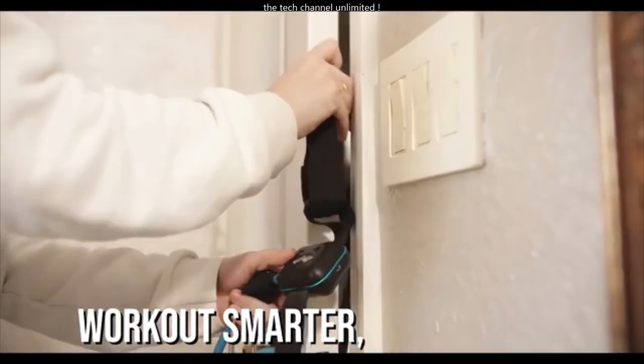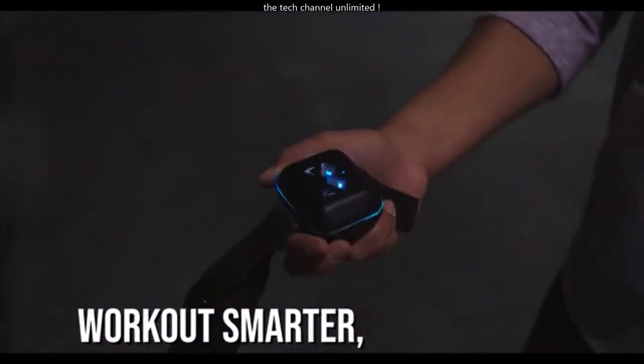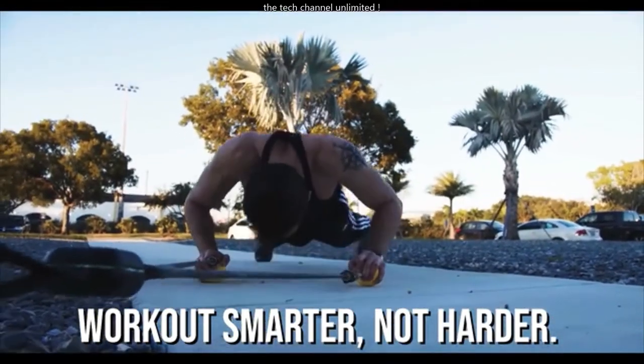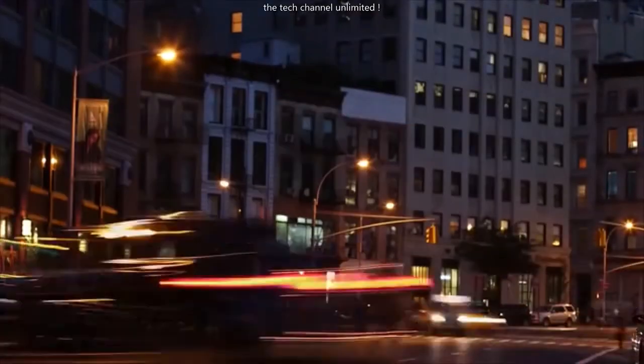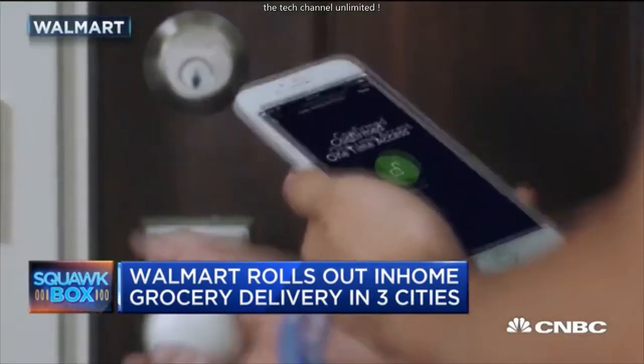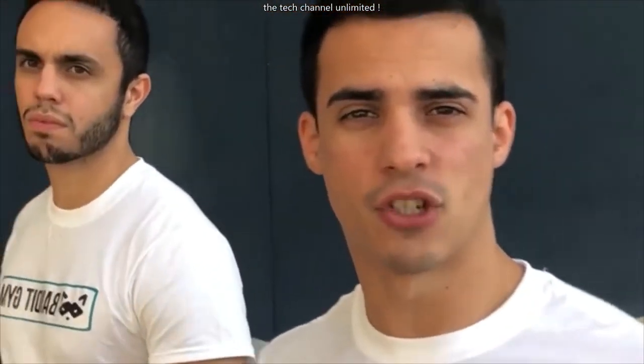What if there's a better way to stay consistent? At Bandit Gym, we're creating a portable smart gym to help you stay consistent, even when you're low on time or have no motivation. It's the 21st century. Phones are now portable computers. Ubers offer on-demand transportation, and even grocery stores offer on-demand delivery. But where's our portable on-demand gym?